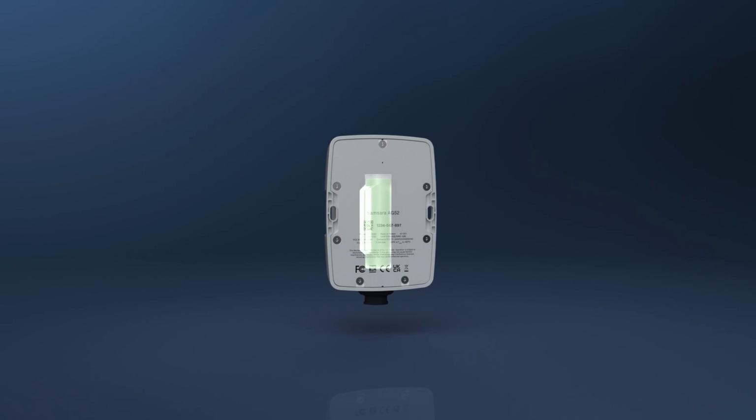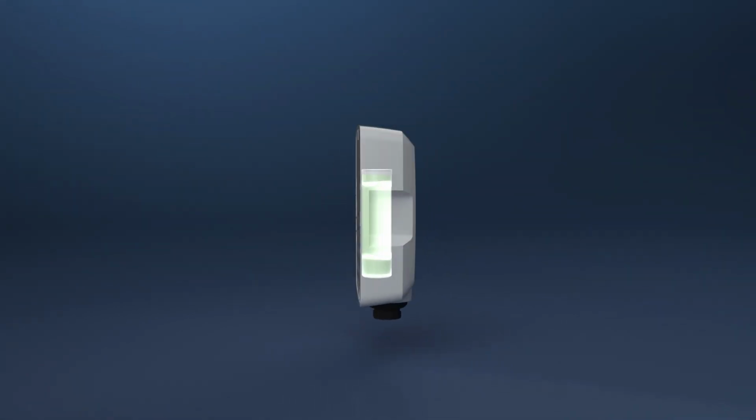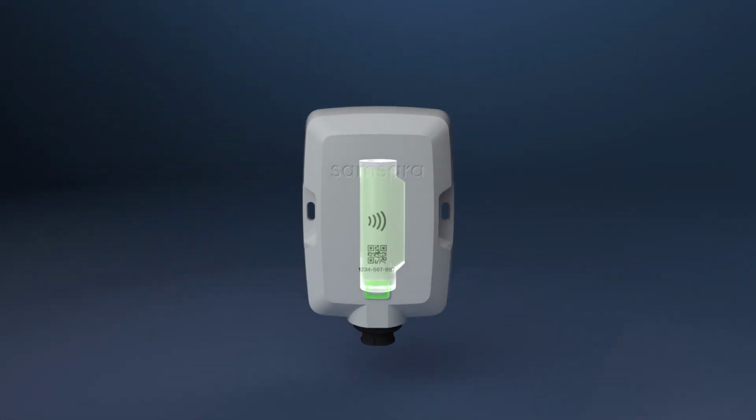This work carried over to the AG52 as well. We were able to make the backup battery 5 times smaller than the AG26, resulting in a smaller and more reliable gateway.